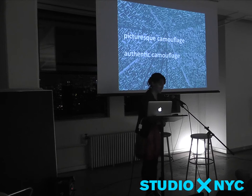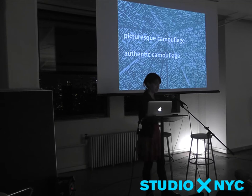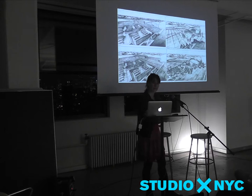For picturesque camouflage to be successful, and in the best case scenario, be camouflaged itself, it needed to be authentic. That means it needed to be a real environment as opposed to merely a stage set. It needed to be more than a temporary and superficial skin, as in the case of this plan for a decoy landscape on top of a British supply camp.